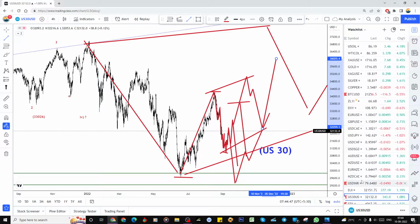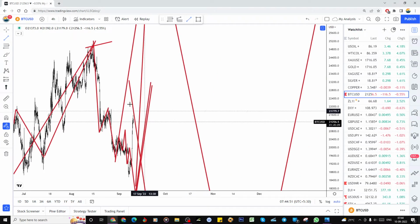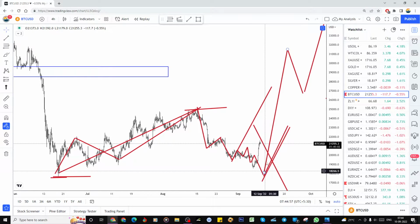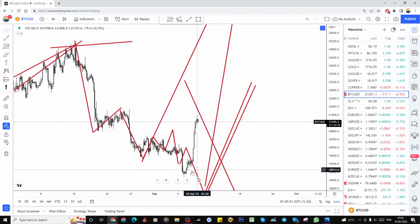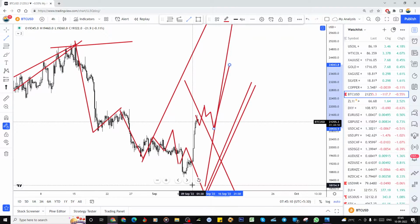So let's move on to Bitcoin. Look at this, what I explained. I'm expecting a bounce. After this, one more three-wave structure, again bounce. It's doing the same thing. And it's created the new five-wave structure. It may create the new five-wave structure also. Later onwards, one more three-wave structure, and again it can bounce.